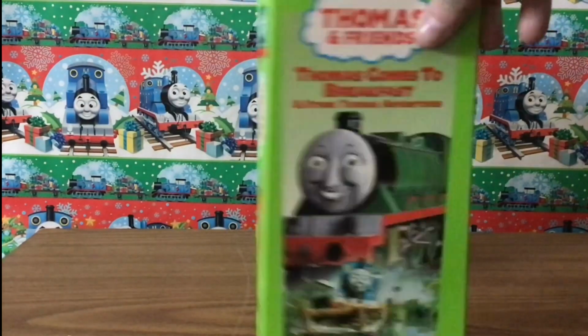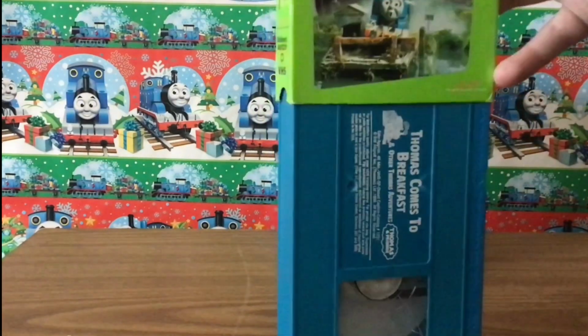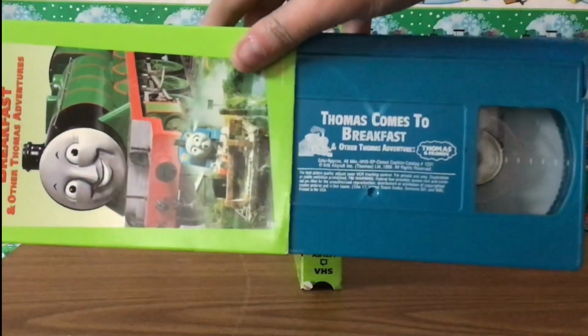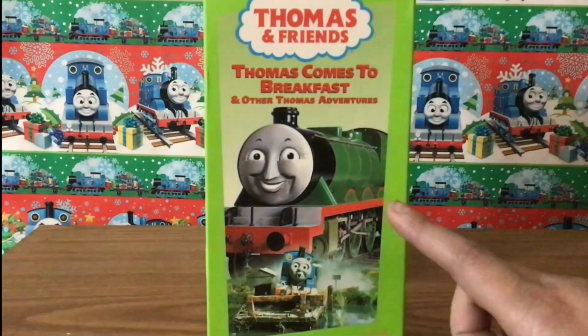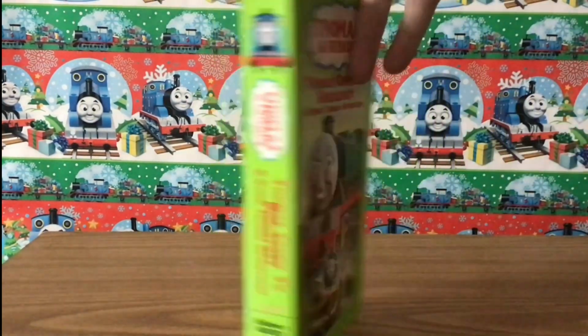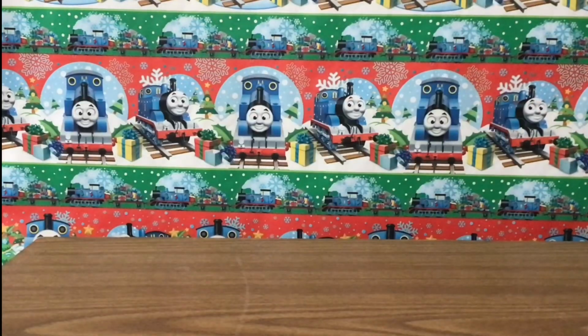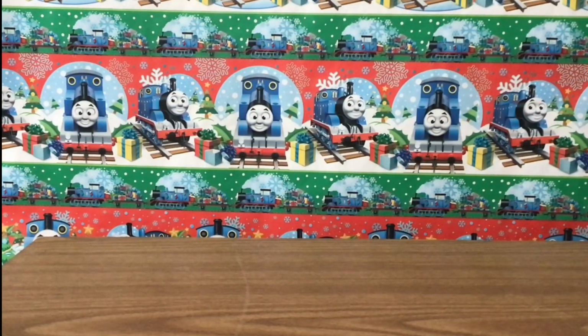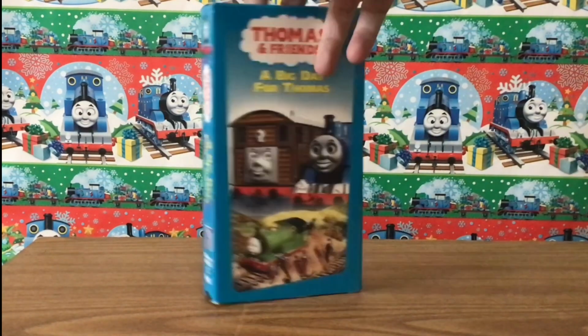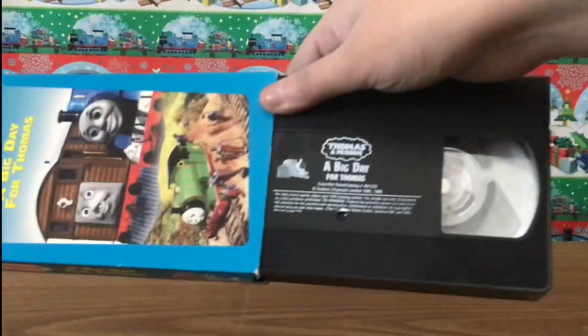Alright, next we have the exact same one. It's actually in really good shape, and if you look, it is the blue ink of Thomas Comes to Breakfast. And if I remember correctly, I think this one is yet again another Kmart Master. And then again, we have the exact same cover, but this one, I believe, is actually really uncommon. It is the later ink. Yet again, my only single copy I have with this, it is the later 2000s print of A Big Day for Thomas. And this label, as you guys know, it's an ink.